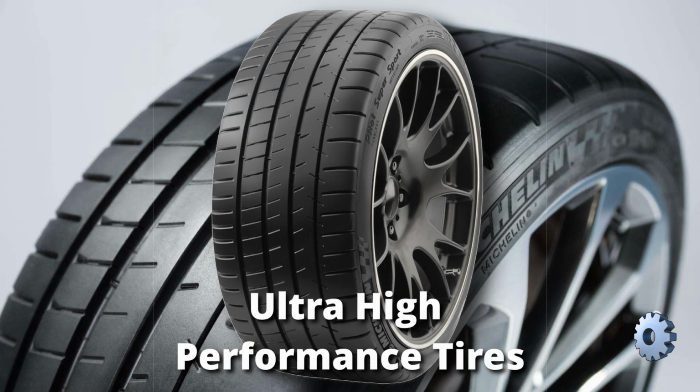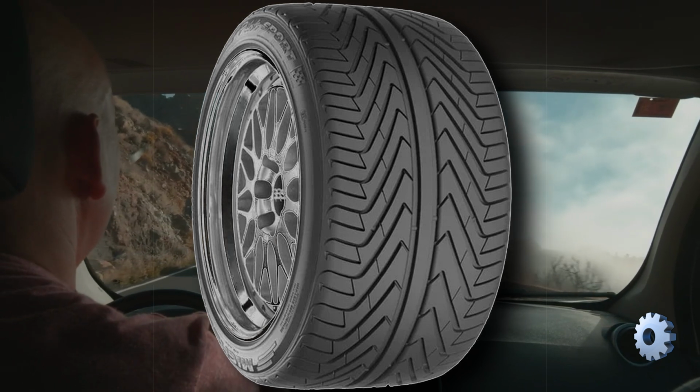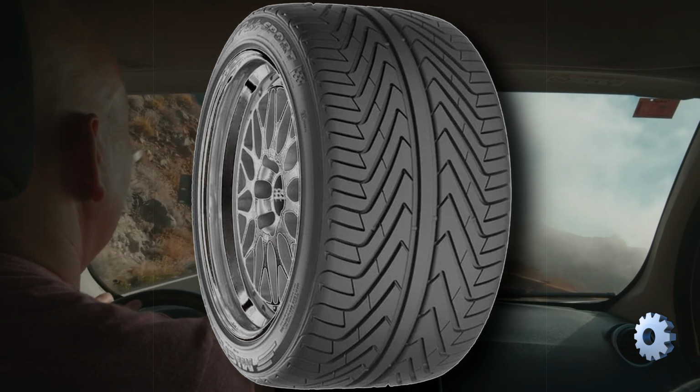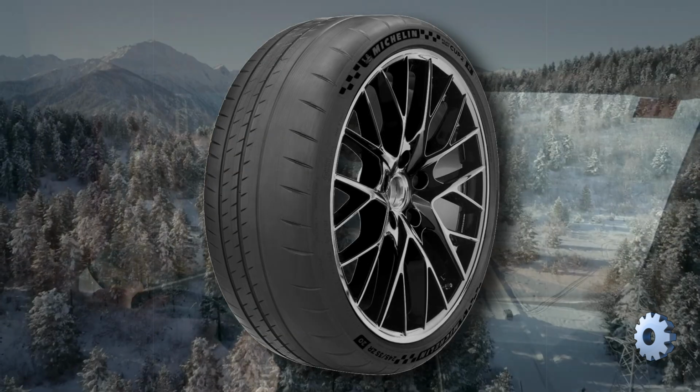Ultra-high performance tires are the most expensive tires. There are two types of ultra-high performance tires, summer and all-season. These tires are for sports cars, such as Corvettes, Crossfires, Porsches, Lamborghinis, Vipers, and the like. Ultra-high performance tires have great handling and responsive steering in wet and dry conditions. However, they lack comfort and have short tread life.